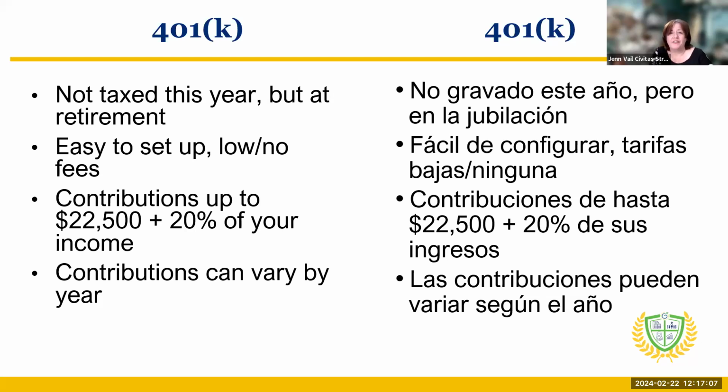If you want to be able to contribute even more, an individual or solo 401k is a good choice. They take a little bit more time to set up. They usually don't have fees. What's appealing about a solo 401k is not only is it inexpensive and easy to implement, but you can contribute as an employer and an employee. That creates the ability to save quickly if needed.